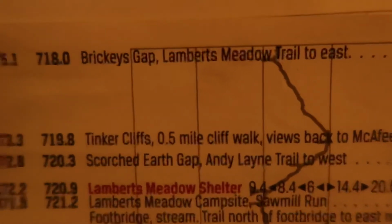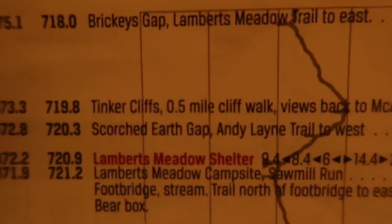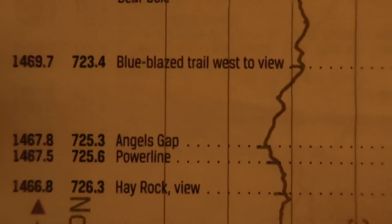You saw it, you saw what I saw. We were socked in with fog and clouds. Tried to look back at McAfee Knob, there was just nothing you could see whatsoever. And then we started the drop down, stopped in at Lamberts Meadow shelter for some water and a morning snack. Got cameled up because there was no water the rest of the day. And we started our climb out of Lamberts Meadow. Did some dropping downs, ups and downs, all the way down to Angel's Gap.